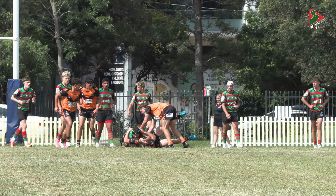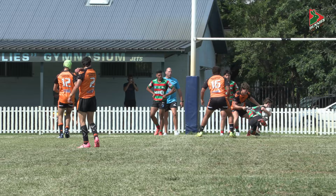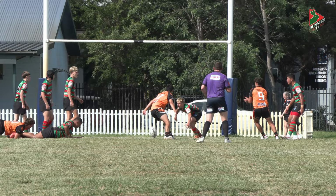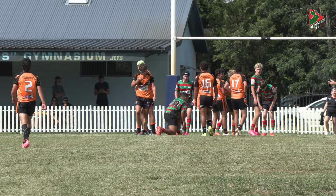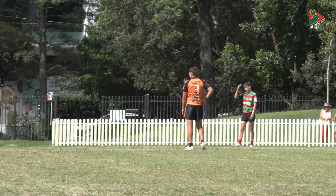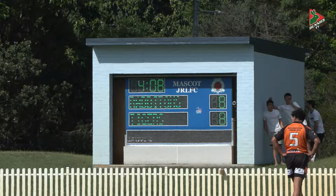Let's see what they can do here. They work the centre. Offload, oh, and it was a mistake there in their own half. A bit of inexperience there. That wasn't called for. He didn't need to push that pass, and it's going to give the Tigers great field position here. We'll have a look at the scoreboard. There it is there. 4 minutes to go. 8-all.